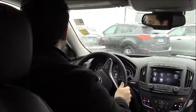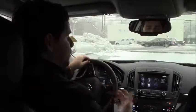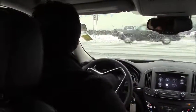You have 2 years, 24,000 miles maintenance scheduled. So you don't pay for oil changes, you don't pay for tire rotation, you don't pay for brake inspection and fluid checks for 2 years on a purchase or lease of any 2014 Buick. That gives you a lot of nice peace of mind.